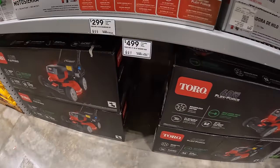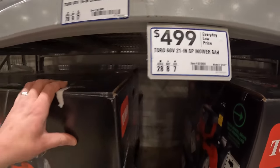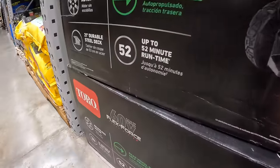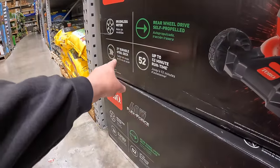Then they have for $499 the 21-inch self-propelled mower with a 6-amp-hour battery, 52 minutes of runtime, 21-inch durable steel deck.